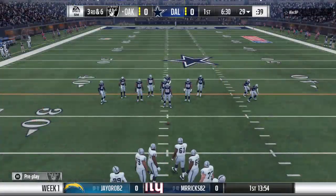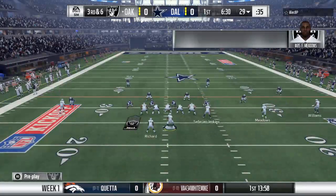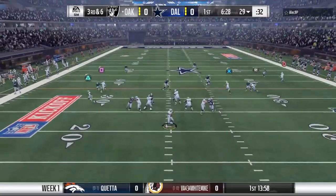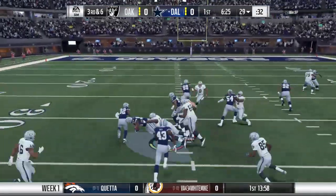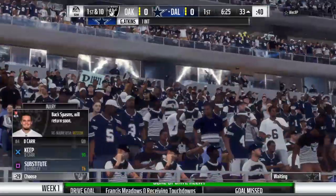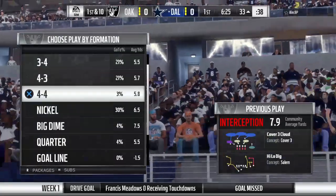This defense looking for an early stop. This is 3rd down and 6. Now Hundley. Into heavy traffic, and it's intercepted. Picked off at the 33. And they have the football and will set up shop at the 33-yard line.